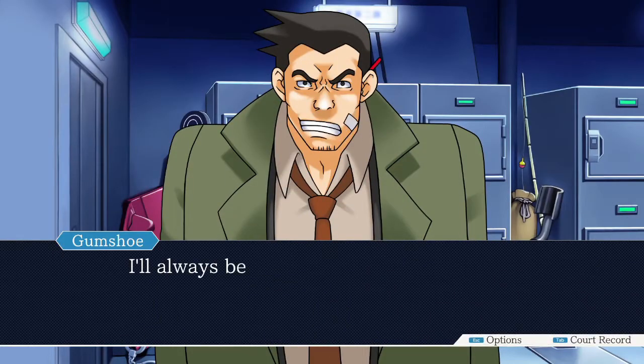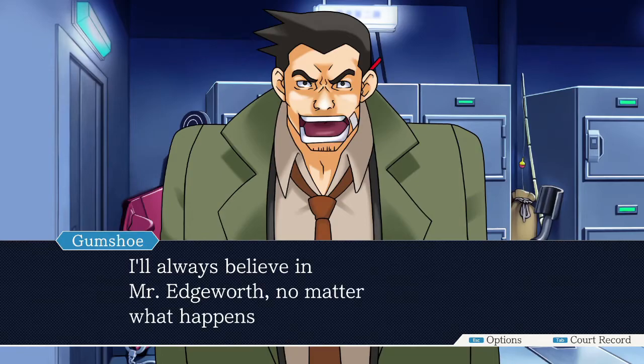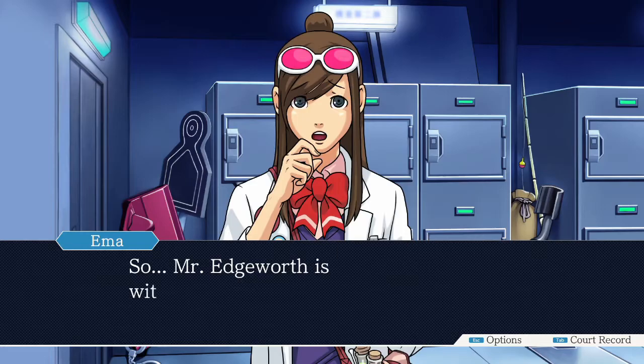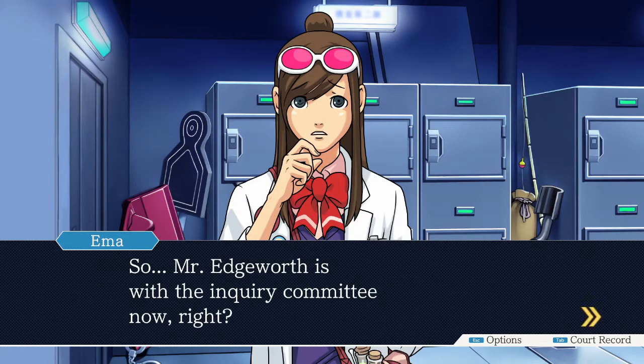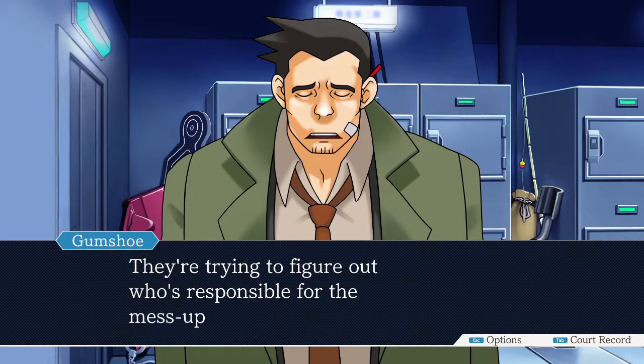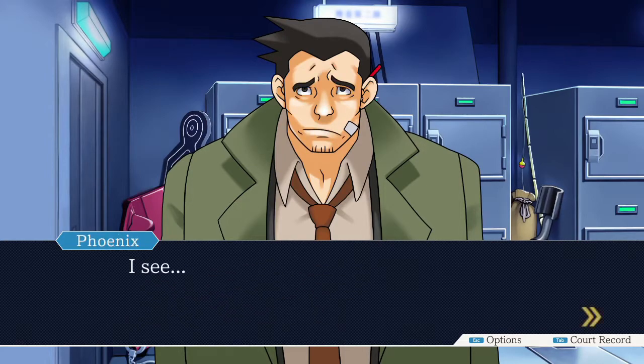Interesting. We should probably follow up on that, maybe. I'll always believe in Mr. Edgeworth, no matter what happens. So, Mr. Edgeworth is with the inquiry committee now, right? They're trying to figure out who's responsible for the mess-up in court today.